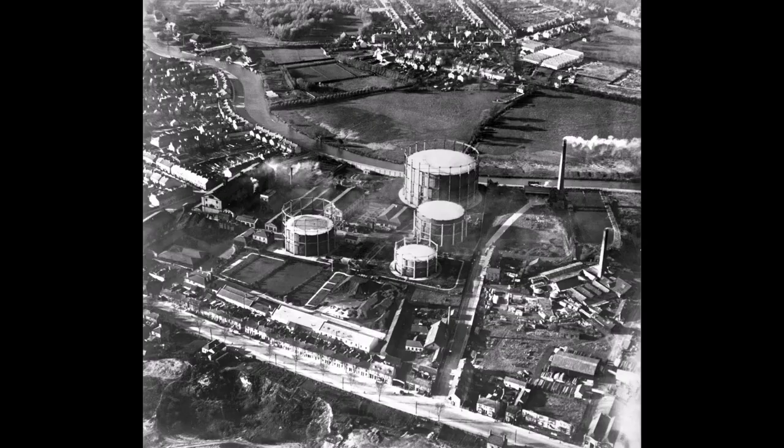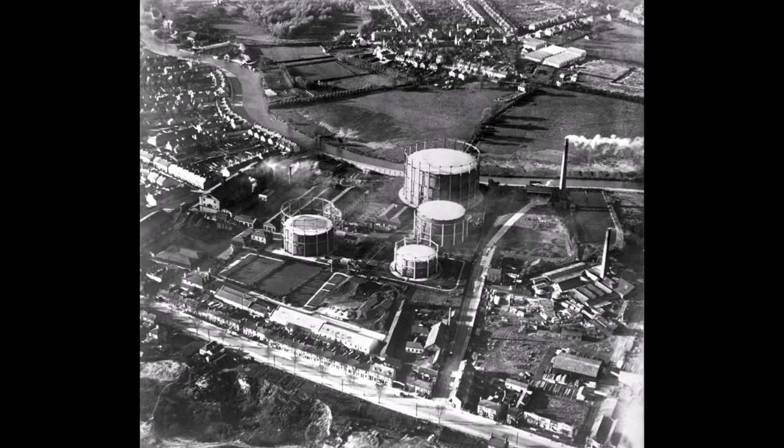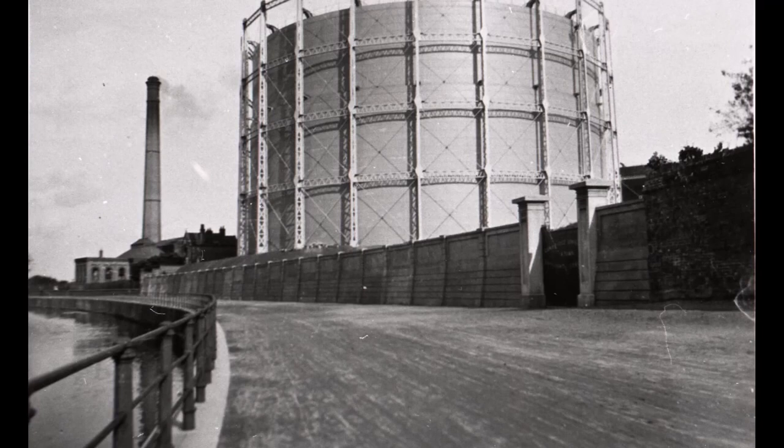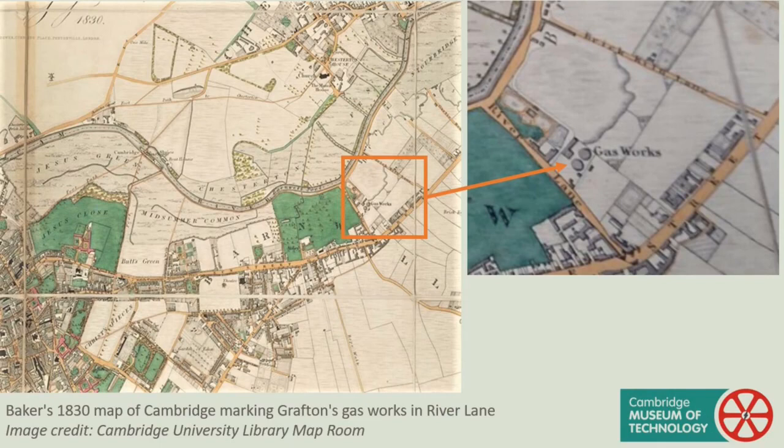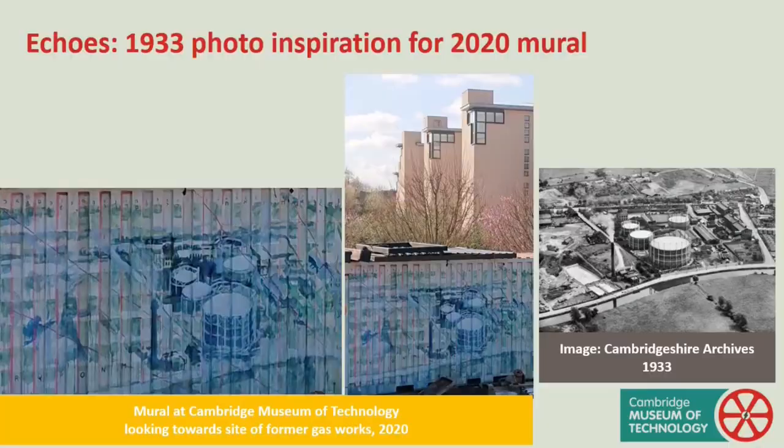In this webinar, get a different view of Cambridge with volunteers of Cambridge Museum of Technology, who will take you on a virtual journey from the arrival of the Industrial Revolution in the early decades of the 19th century to contemporary 21st century Cambridge.